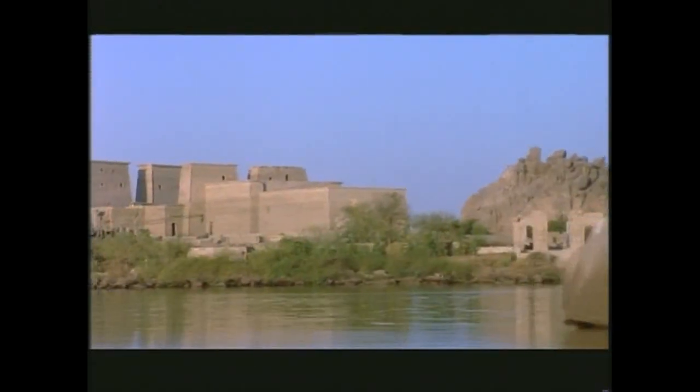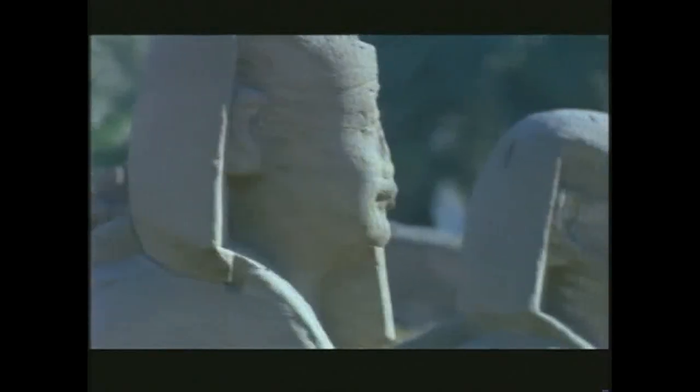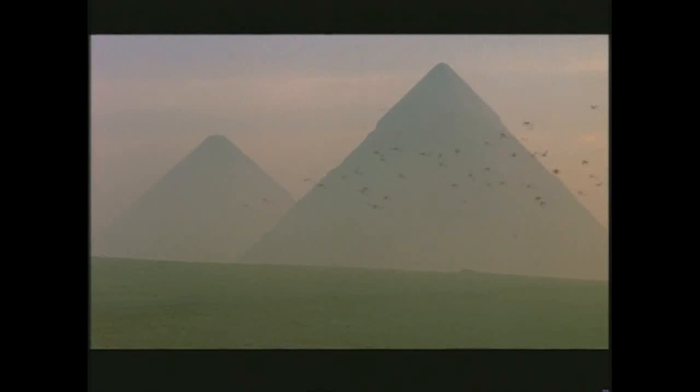The history of ancient Egypt is tied to the Nile. For 5,000 years, the statues of the pharaohs have stood guard over Egypt. They are enduring monuments to the river and the civilization it helped create.